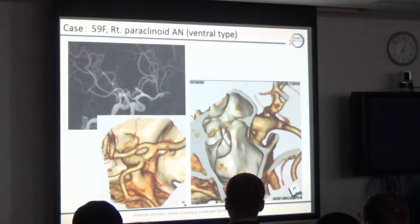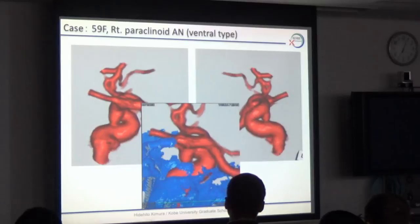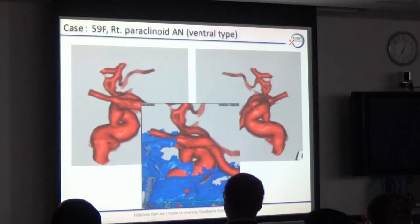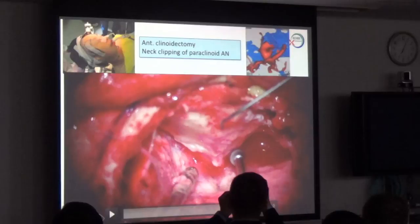And the next case is a 59-year-old female with also right paraclinoid aneurysm. The aneurysm projecting medially. Next CT, and I will show you. Like this. Medially. Inferomedially, and it's partially embedded into the cavernous sinus up here. The patient was so intended to receive the surgery, so I performed direct surgery to avoid the recurrence. Sorry, the patient was positioned like this, and the skin incision was shown here.